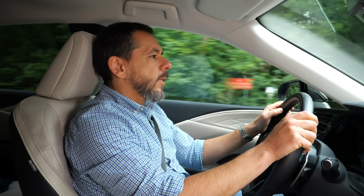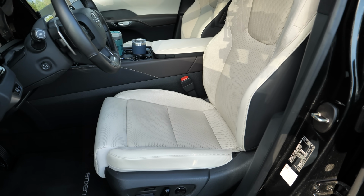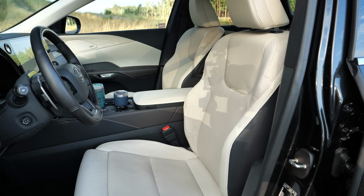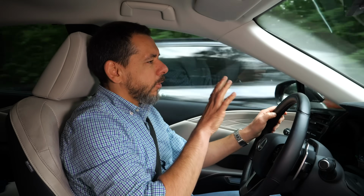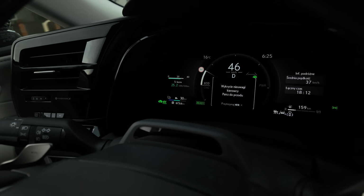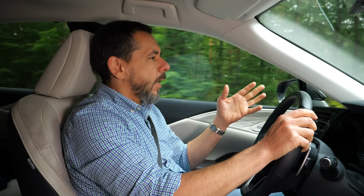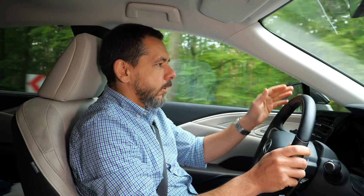The Lexus RX is comfortable. The seats are great. All the sound deadening missing from Toyota has clearly gone to Lexus. The car is effortless to drive. I get the impression that the driver attention monitoring system has been recalibrated since the last time I drove this car, and I can now look around before entering a junction, and I'm not being beeped at because I dared to look left or right instead of looking just straight all the time.